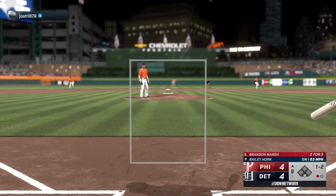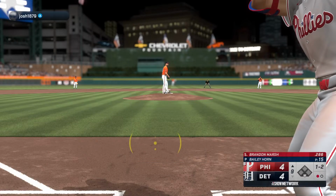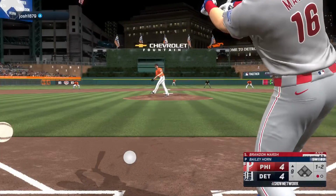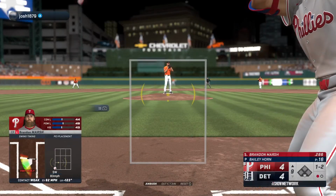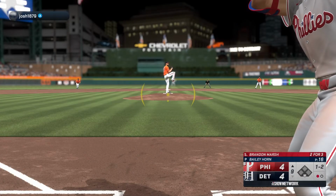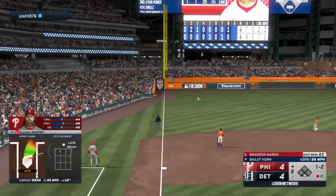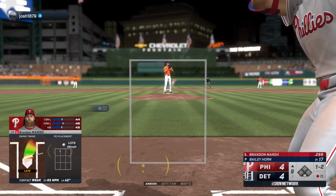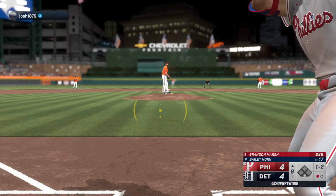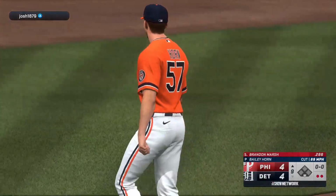And that skips in the dirt. Gets a piece there. We'll do it again. Fly ball down the line. And that one is foul, so we'll try it again. Tied at 4. And that's a strikeout looking.